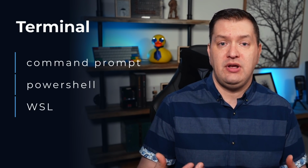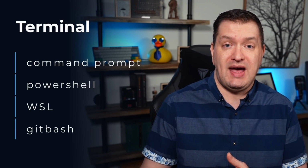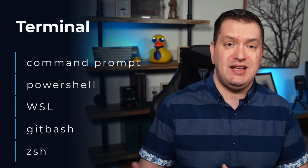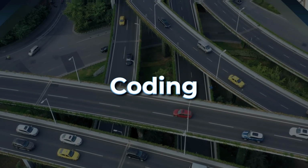Now, another option, and this is the one that I use, is Git Bash. And if you're on macOS or Linux, then I'd recommend ZSH, and I'll provide links to all of those.